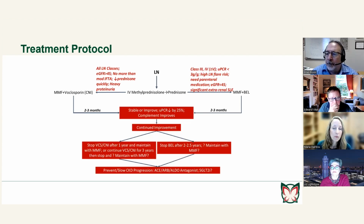I took these data from her article, which was the follow-up of the ALMS. Do you want to mention that a little bit, Maria, about how you think about early changes? Oh, sure, Brad. So when we reanalyzed in a post-hoc way the ALMS initial phase, we found that a resolution of hypocomplementemia in the first two months, or a reduction in proteinuria by at least 25%, was associated with a good response at 6 months.